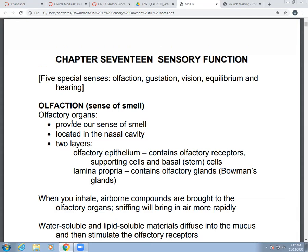is, again, your sense of smell. You have olfactory organs that give you that sense of smell. They're located in your nasal cavity. The lamina propria and the olfactory epithelium are your two layers of your olfactory organs. The olfactory receptors, supporting cells, and stem cells are in the olfactory epithelium. The olfactory glands or Bowman's glands are in the lamina propria.